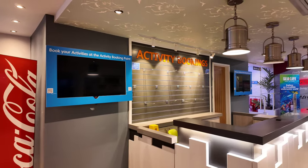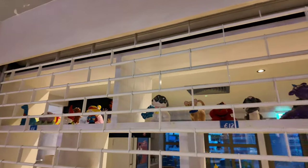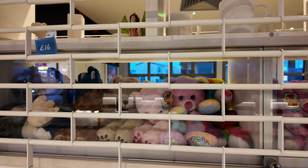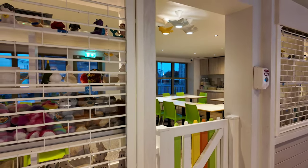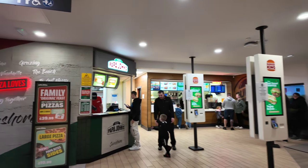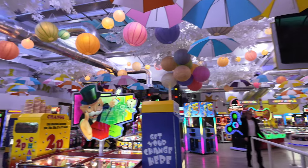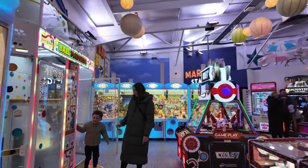And this is where you book your activities. You see what these paid for extras are, so painting animals and pottery and bits and bobs, and then teddy bear making, so I think we might sign up for that for tomorrow morning. That all happens in there. And this is where your fast food is, the Burger King, Papa John's. And then we've got the big arcade. Really cool modern machines, lots of games.